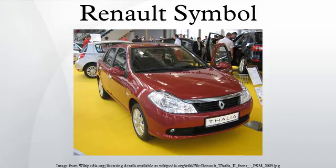Clio Symbol. In late 1999, the Clio Symbol began production in Turkey, as the saloon version of the Clio 2. It was subsequently launched in other countries, under different names, depending on the market: Clio Symbol, Thalia, Clio Sedan, Clio 4 Puertas, Symbol, or Clio Classic. The car was intended for sale in developing countries, where saloons were traditionally preferred over hatchbacks, most notably in Eastern Europe.